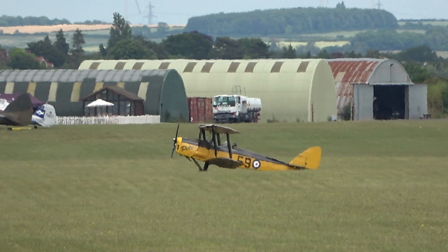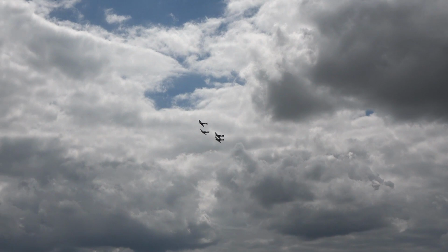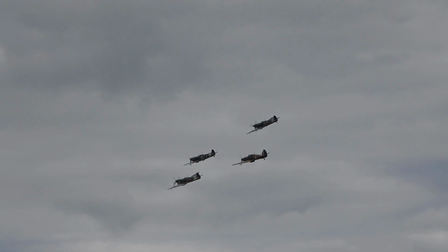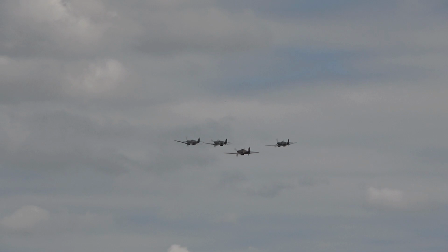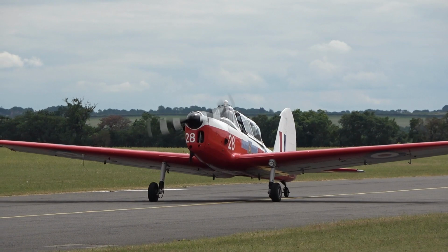And the sound of Rolls-Royce Merlin powering a trio of Supermarine Spitfires and a single Hawker Hurricane. Our Merlin formation in from the right.